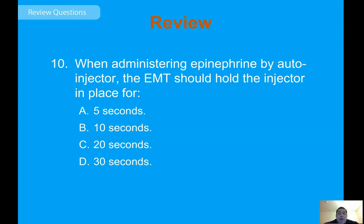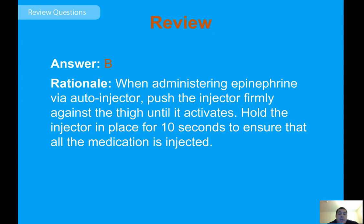When administering epinephrine by auto-injector, the EMT should hold the injector in place for how long? So B, when administering epinephrine via auto-injector, push the injector firmly against the thigh until it activates. Hold the injector in place for 10 seconds to ensure that all the medication is injected. If you only hold it in for 5 seconds, the patient possibly won't get the full medication needed. So that's why you want to hold it in for at least 10 seconds.